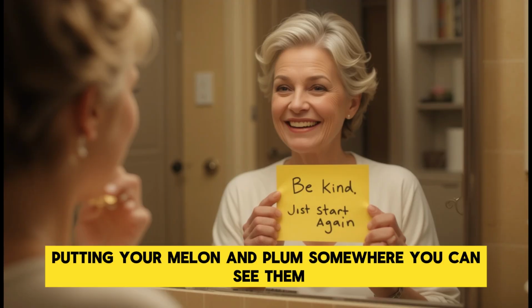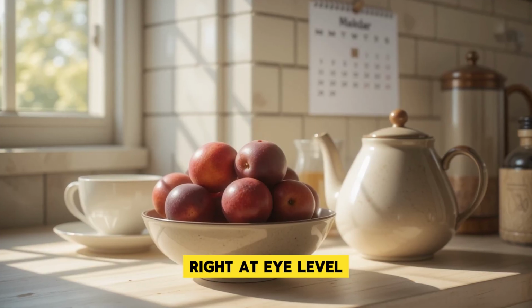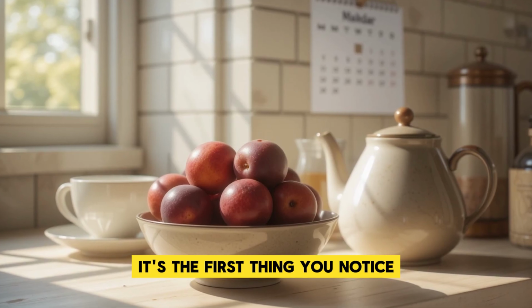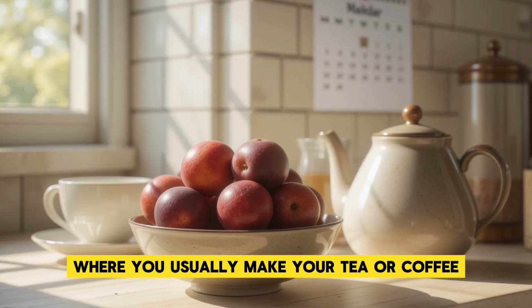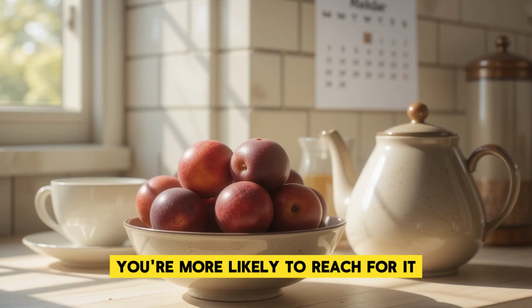That means putting your melon and plum somewhere you can see them. Keep a container of pre-cut melon in your fridge, right at eye level. That way, when you open the fridge, it's the first thing you notice. For plums, place a few ripe ones in a bowl on the counter where you usually make your tea or coffee. If it's in front of you, you're more likely to reach for it.